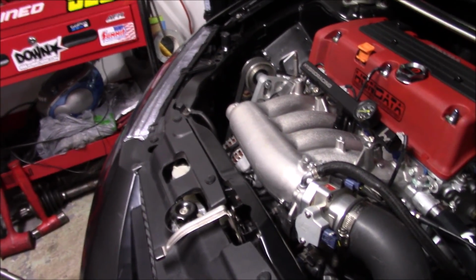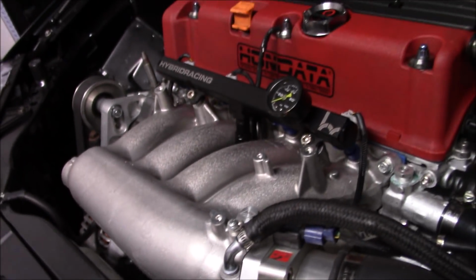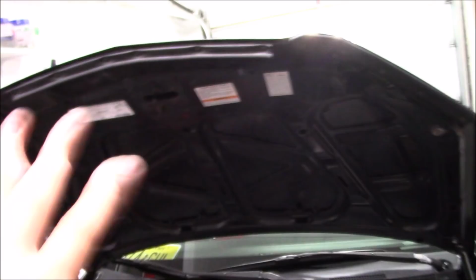And the issue I was running into, because the RBC has the vacuum line right here, every time I closed the hood, my hood would lean right on top of this hose. And here you can actually see some of the marks right there from the contact it's making. This is a second hood. I don't even want to get into why I had to buy a second hood. My original hood is over there.